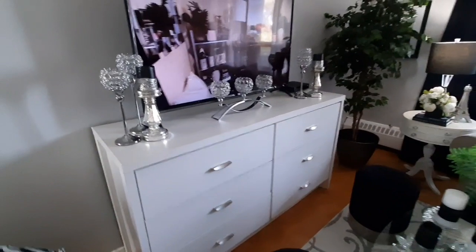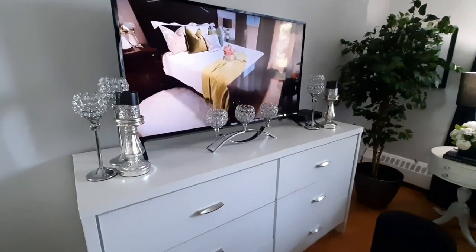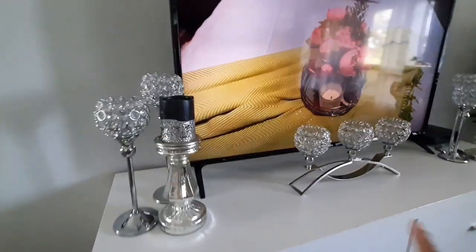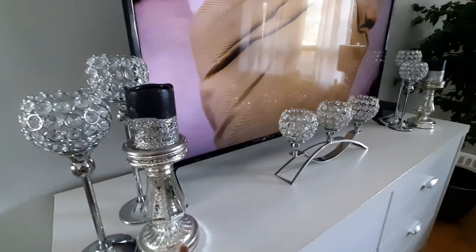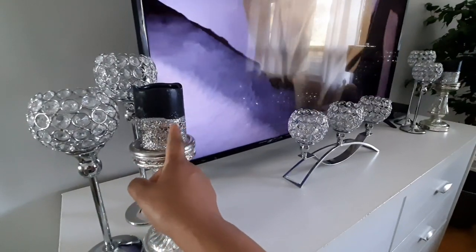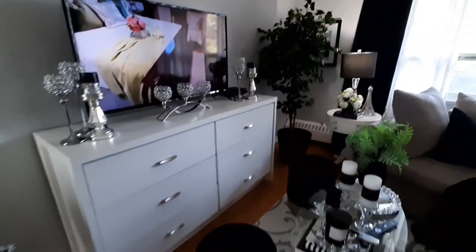And then my TV is an LG. It has Alexa, it has all of the apps, and it is a smart TV. All of the decor, the Glam candle holders are from Amazon. These ones are from HomeSense, and this is a DIY. I painted black the battery operated candles, and then I added a bit of glitter. So that's pretty much it here.